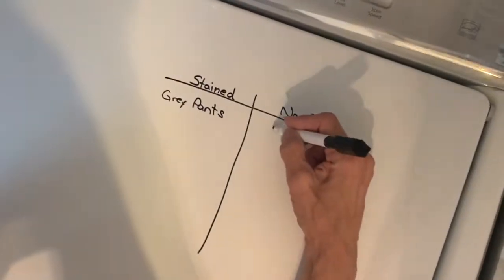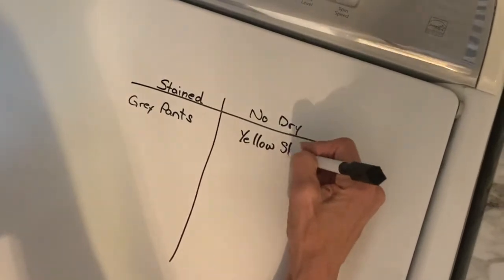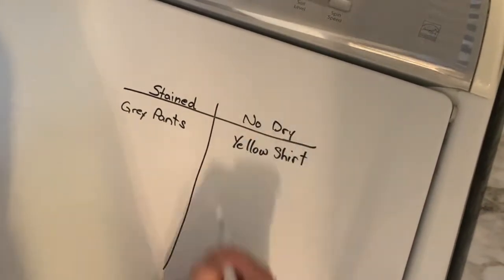I like to write on the washer with a dry erase marker what item of clothing went in stained, so that when it comes out, I can check it. If it still has that stain and it goes into the dryer, once that heat hits it, the stain is going to be set in forever. You will never get it out. So I like to check it before. If it's still there, I'll rewash it. If not, good to go.